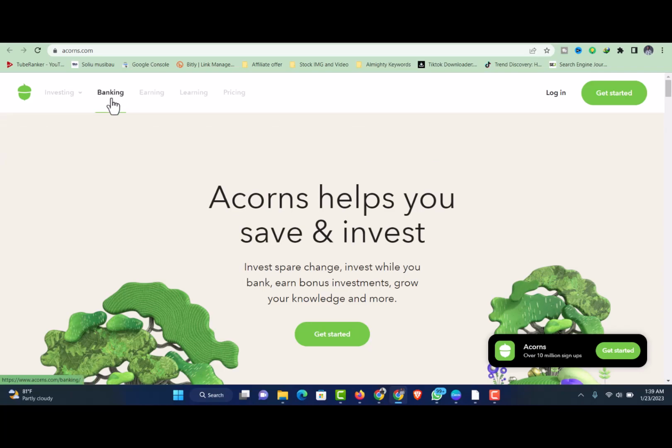They also have some other features as well, which are the banking option, the earning, learning, and the prices, which are going to be paid on a monthly or annual basis. And of course, we are going to check that out in some minutes.